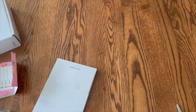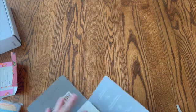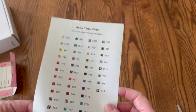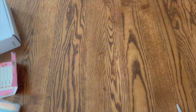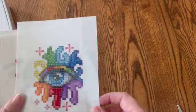Okay, the toolkit's going to have the exact same thing, so I'm not going to pull that toolkit out. And let's open these and see what we have. Okay, this is going to be the same thing. It has the gems color chart, and you can pull this on the baggies if you want. These are upside down. Okay, so here are these. And they even have the numbers on them. This is mini, I think it's 28 colors. Okay, so that's really cute.